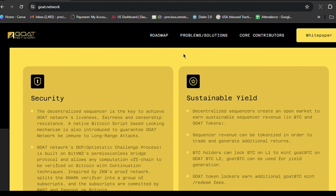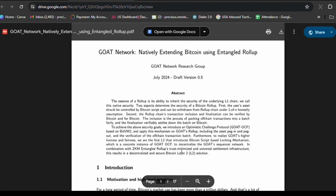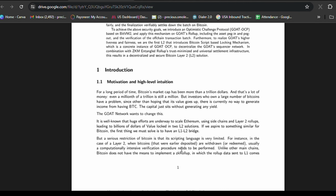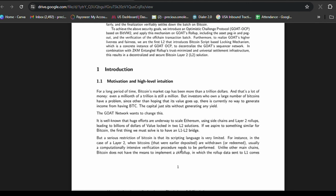With that being said, let's see what the white paper has said about the network. Here, guys, the abstract in the introduction talks about the problem, which is Bitcoin is slow and expensive to use for everyday transactions. The solution? GOAT Network wants to make Bitcoin faster and cheaper without sacrificing security. And how it works: this process talks about rollups. Think of rollups as a way to bundle many Bitcoin transactions together and process them off the main Bitcoin network. This makes things faster and cheaper.